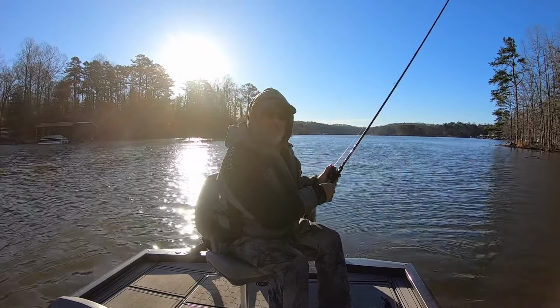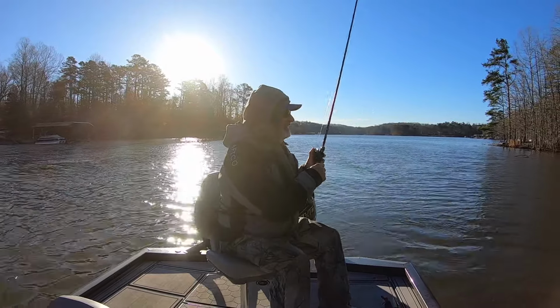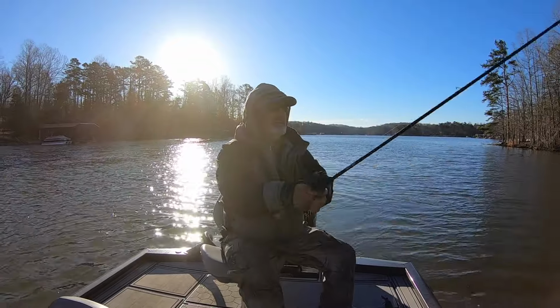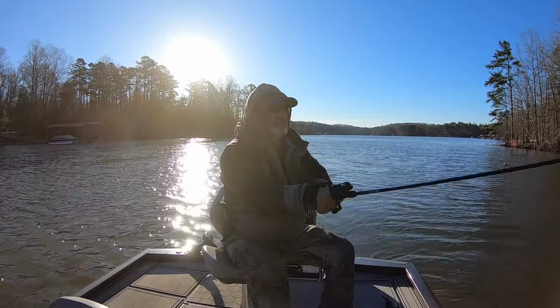Like I say, I think they hit this lizard more out of instinct. You know, some of them will hit it because they want to eat it. Some of, I think a lot of them hit it just to protect their territory.